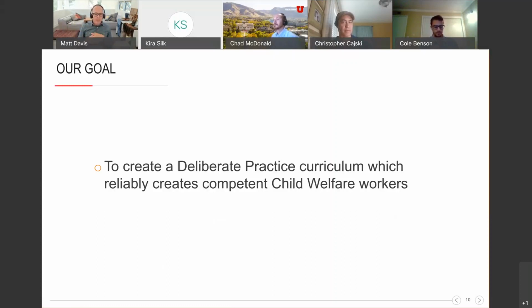Before we go into the simulation, just to reiterate, our goal is to create a deliberate practice curriculum which reliably creates competent child welfare workers. Ideally, this would be similar to aviation, where we can have child welfare workers that are competent or achieve a level of competency prior to, as Chad was alluding to, going into people's homes, so that they're not learning on the job, they're learning prior to working on the job.